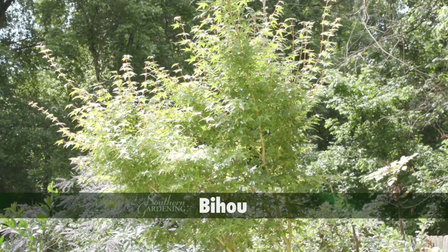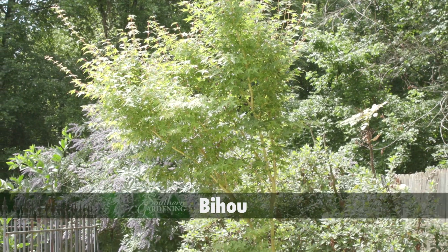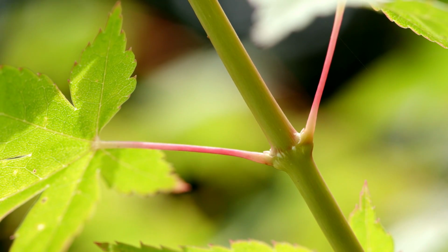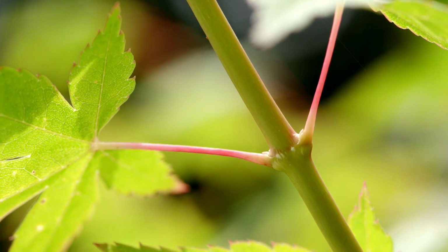I really like this yellow bark selection called Bihou. This small upright grower has bright lime green to chartreuse leaves with red petioles displayed on yellow twigs and branches.